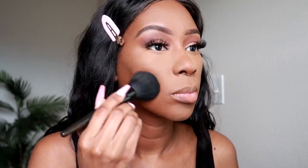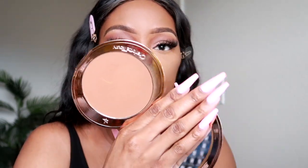I'm going in with my setting powder, my Laura Mercier. I said I wasn't going to try anything new today, but I'm going to go in with the Charlotte Tilbury. This is their airbrush bronzer, and I have mine in number 3 tan. That's how it looks. I've used it before, so I already know I like it.